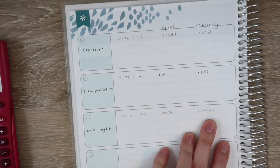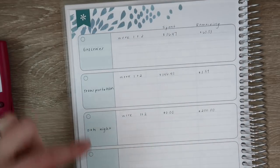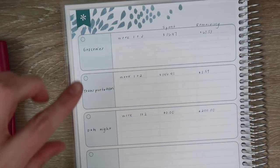So let's say you guys don't end up going out, you don't do any date nights for the rest of the month. You can transfer some of that money over to your transportation category. And in total, you won't be over budget in that aspect. Well, you could also move it to next month because Valentine's Day is coming up. That's true. That's got to be in the budget next month.